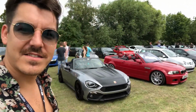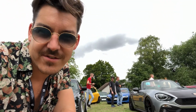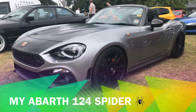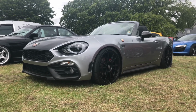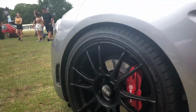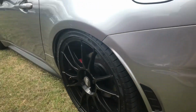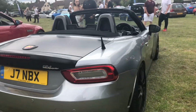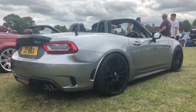So, there's the Abarth. It is looking lovely, even if I do say so myself. Let's give you a quick walk around and then we'll show you some of the other cars. So, Auto Finesse fans, this is my Abarth 124 Spider. She is lowered on OZ Ultraleggera wheels, 18 inches, 20mm spacers, Brembos, carbon fibre mirrors, 25mm spacers with a bit of cheeky camber on the back. What else? Not much else to tell you actually. I have got a few mods coming, but let me show you some of the other cars.